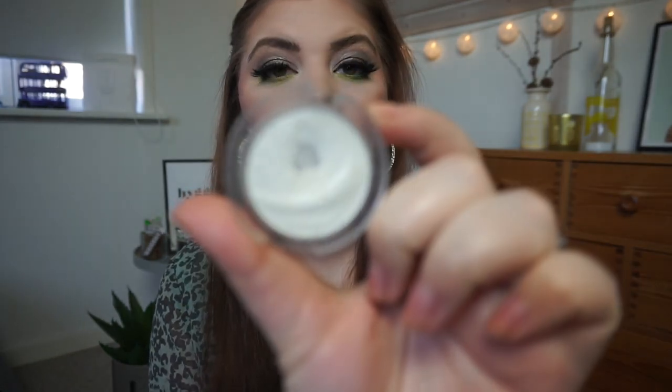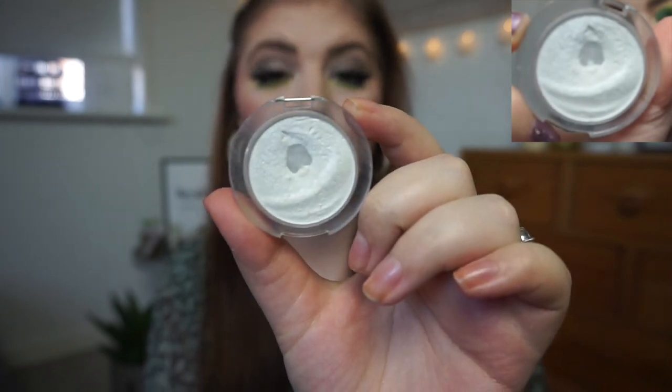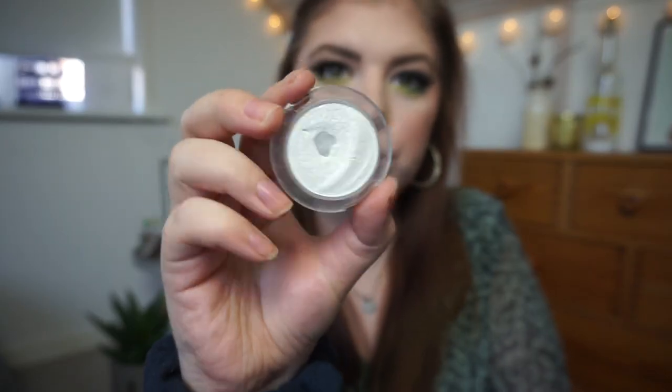It is my Essence single shadow in Snowflake. I really, really love this shadow for my inner corner, and that is mainly what I use it for, so this is going to take forever. Maybe I should use it as a highlighter, and now I stuck my finger into it. It's beautiful. Yes, maybe I should use it as a highlighter, but I am panning highlighters, so I don't know.